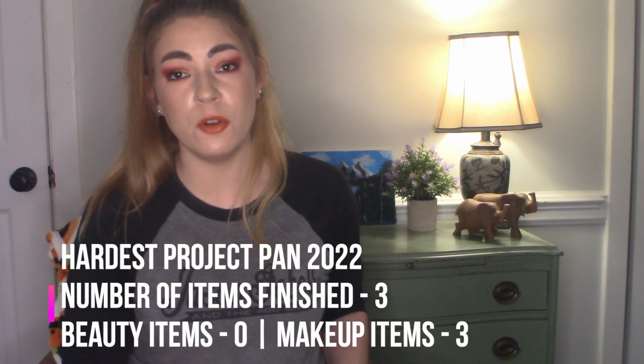All right, so let's talk about number of items finished. I have not put any beauty care type items, so no skincare, body care, hair care, or anything like that into my hardest project pan. It has been a completely makeup centered project pan. So within it, I have finished off 3 makeup items so far for the year.